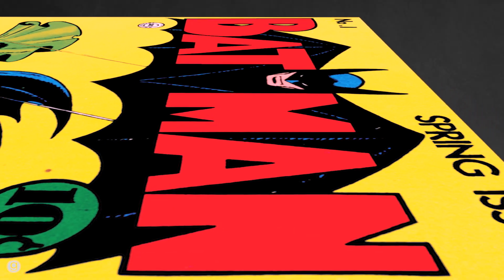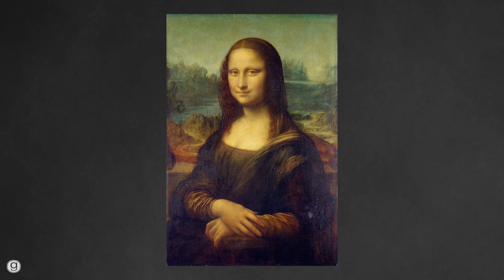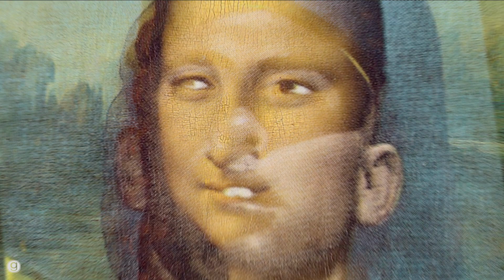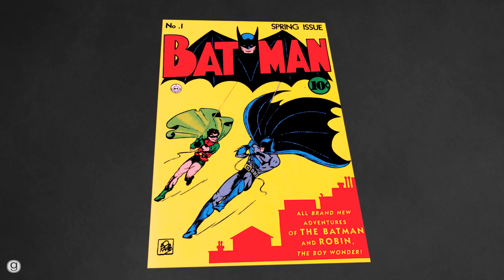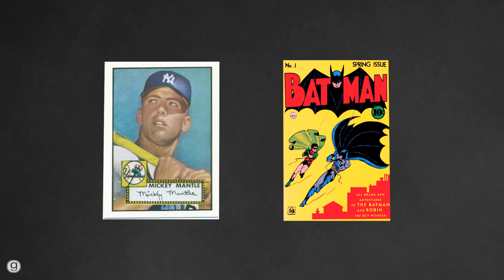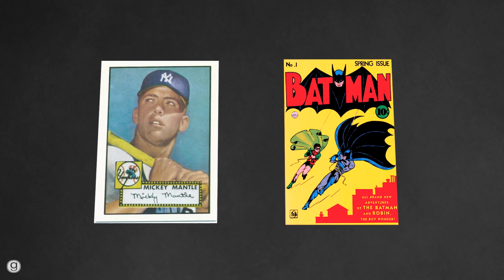When I think of two collectibles that seem to have transcended their original purpose to almost achieve a Mona Lisa type status, I think of the Topps 1952 Mickey Mantle rookie card and Batman #1. Most of you already know the backstory to the 1952 Mickey Mantle card, but a lot of you don't know the backstory to Batman #1.